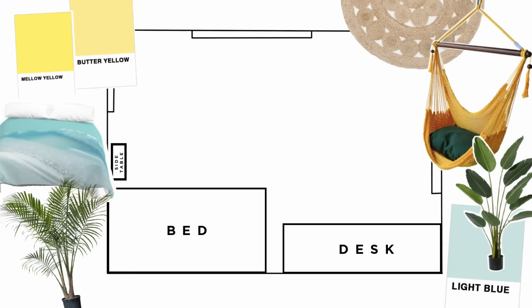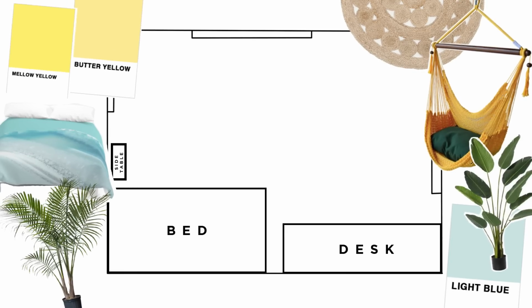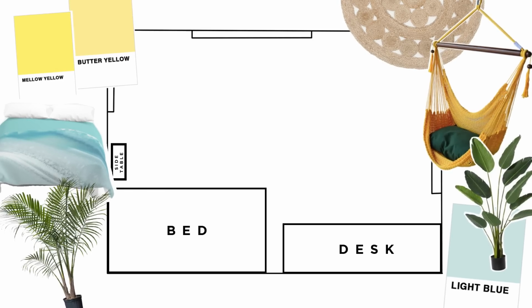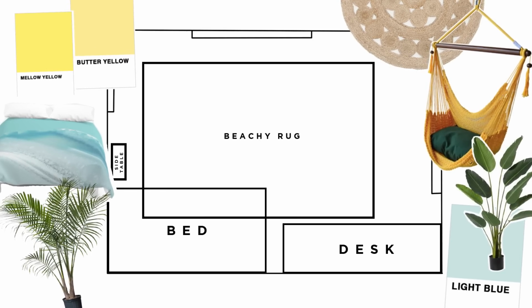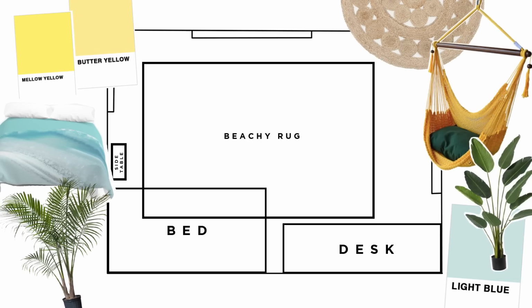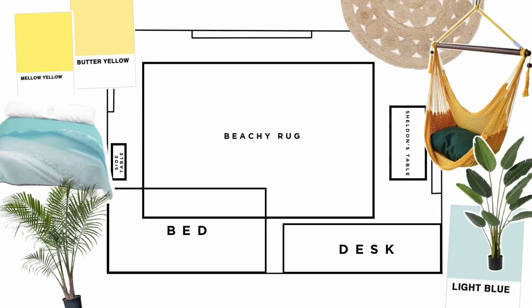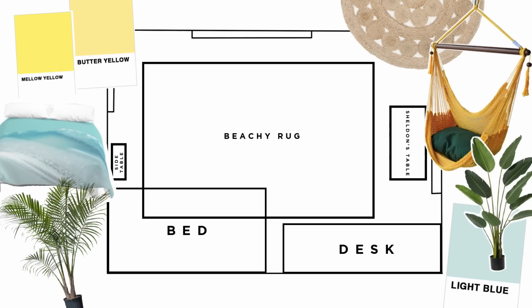Some DIY. Oh, I love this one. That was so cute. Okay. So my plans for her bedroom involve a little bit of yellow, but I also want to give her some other colors as well. So I'm thinking of going for a more beachy vibe that involves some whites and some blues. I want to give her a giant rug on the floor that kind of mimics the sand tone, so it really feels beachy. I want to move Sheldon under the window to give him a new look and put it up on a dresser so she has lots of storage.